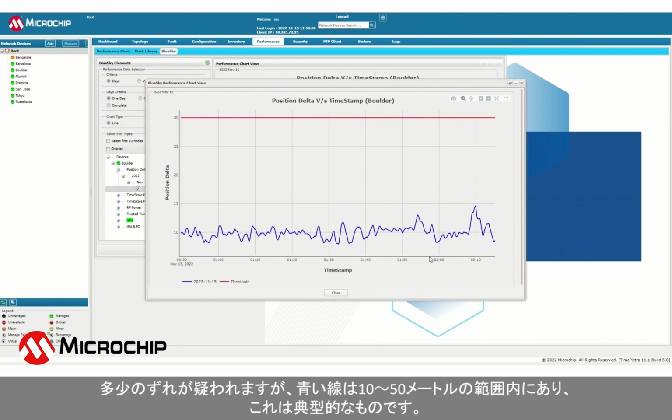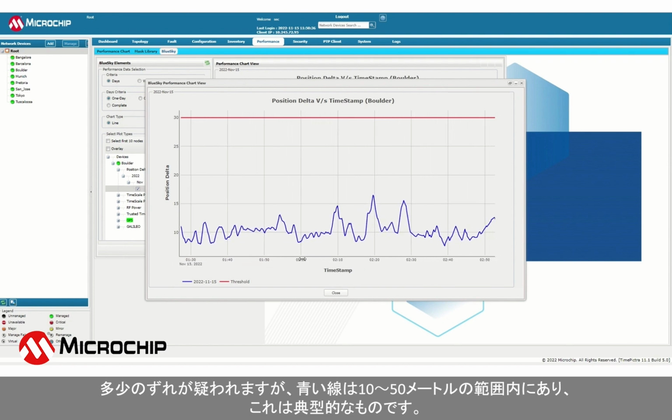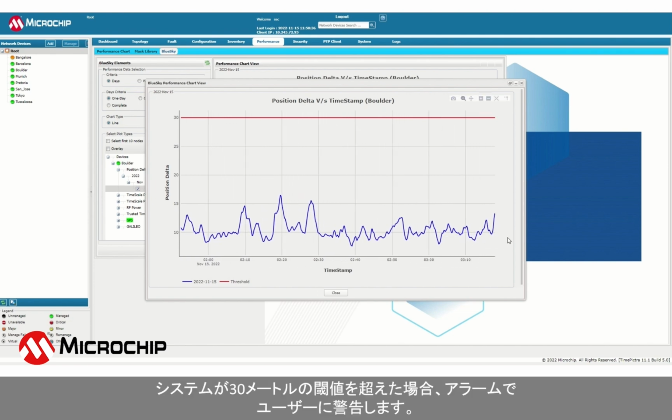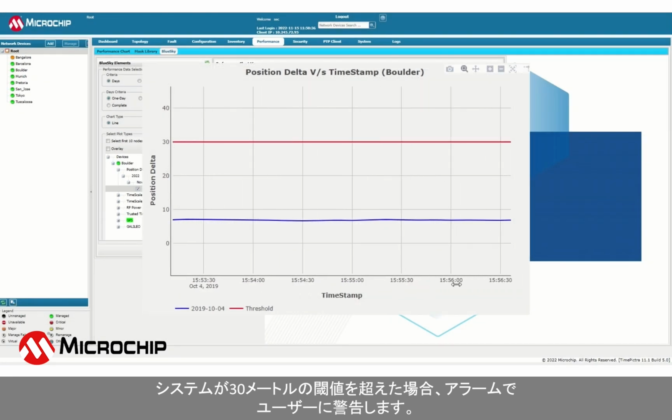Some deviation is expected, and it can be seen that the blue line is around the range of 10 to 15 meters, which is typical and well below the red line threshold of 30 meters. If the system exceeded the threshold of 30 meters, it would alarm and alert the users.